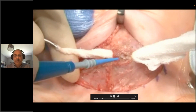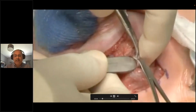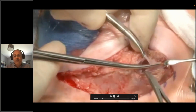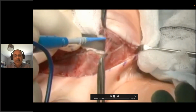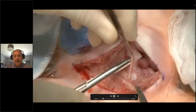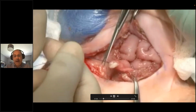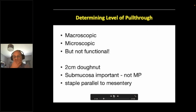And then once you're through and just about to go into the peritoneal cavity, this is a point where I arrange for somebody to collect the specimen, because workflow is important. You need to keep everybody interested and involved and not hanging around. So going into the peritoneal cavity, just as usual, and then we need to be controlling the bowel with a pack, just as standard. Decision making now about how to determine the level of the pull through.